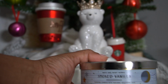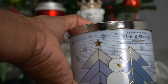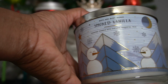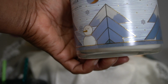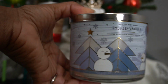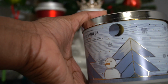So good. Again, another one where the packaging is just so nice. Very retro, very, I don't even know what the word is, structured. I don't know what the word is for this whole design, but I really love it. I love the fact that the lines are so straight and it's just so structured. I don't know what the correct term is for this type of art, but I really like this design on it.